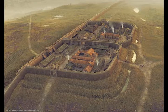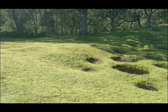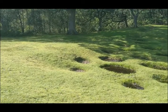If you look to the left of the picture, that is outside the wall, or north of the wall, there's an area of dimpled ground. Now these were known as the Lilia pits. So what exactly were they? Well, here's a close-up of the Rough Castle Lilia pits.